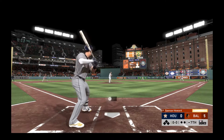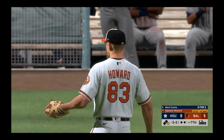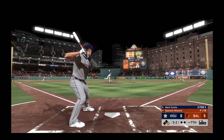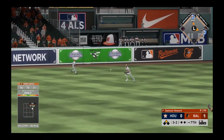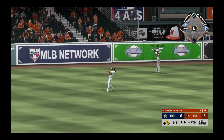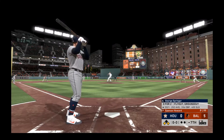Top 7, Bregman, can he break it? Well, he's going to draw a walk, so he technically gets on base. Spencer Howard's still on the mound. Mark Canha up next, full count to him. He lost this one to left center. Will this be it? It is. The Astros finally recorded a hit in the top of the 7th inning, and they now have runners on first and third thanks to Canha.